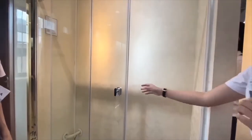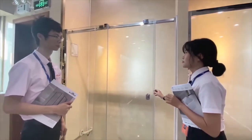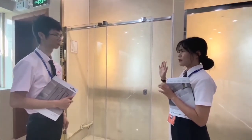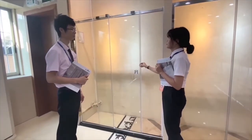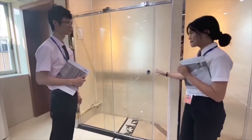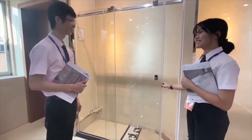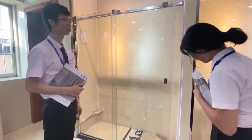6mm finished glass is common, and you can save the cost, I think, but in the high-level market, they will prefer to use 8mm glass. But one thing, I could not change the handle because the handle is smaller. I want a bigger one. Is this okay? Yes, of course. You can change the handle to be a bigger or longer one.